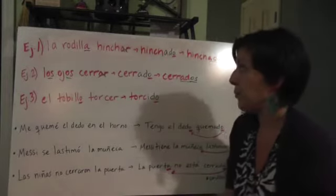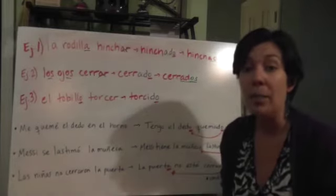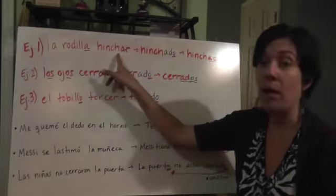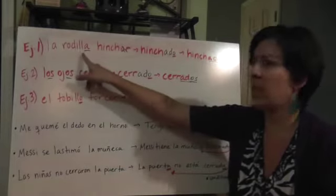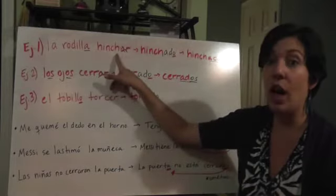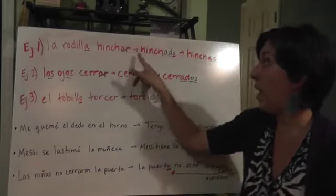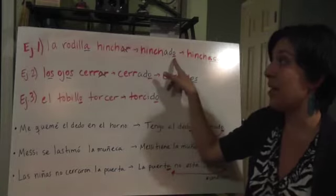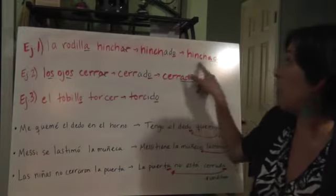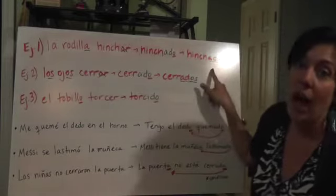Por ejemplo, if I want to say the swollen ankle, swollen is a past participle in English. So to make it in Spanish, I take the verb hinchar, alright, so la rodilla, did I say ankle? This says knee, lo siento. La rodilla, and then hinchar is to swell, but we want to make it swollen. So we take off the AR and we add ado. But we're not done yet because ado ends in an O and rodilla is feminine. So we have to change it to hinchada. And we end up with la rodilla hinchada.